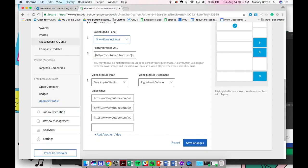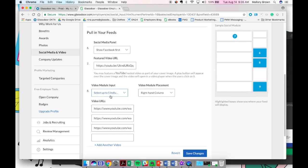Here you can feature a YouTube hosted video as part of your cover image. So a play button is going to appear over the cover image, which will indicate to people on your profile that it's actually a video that they can play. So if you'd like to do that, you can add your YouTube URL here. And there's also a video module on your profile. So if you want to add multiple videos there, you can do so in this section.